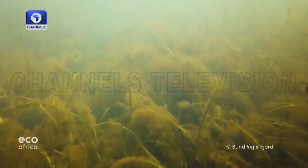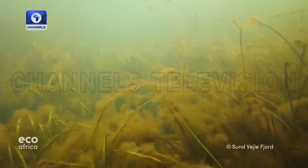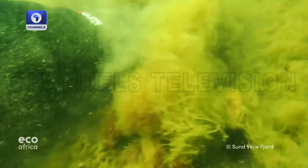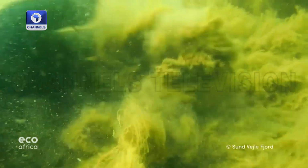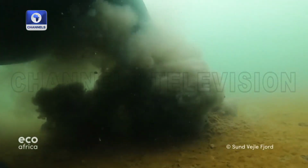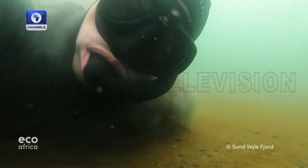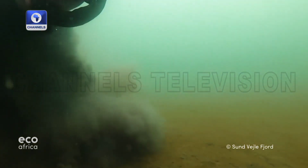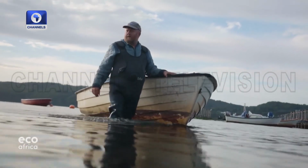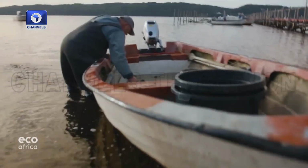Below the surface, algae is blooming, clouding the water and depriving fish and underwater plants of vital light and oxygen. Scientists' footage shows how the bottom of the fjord has become nearly devoid of life in waters that once were full of cod, flounder and lumpfish. It used to be a real fisher's paradise, says Mikkelsen, but now there are almost no fish left.